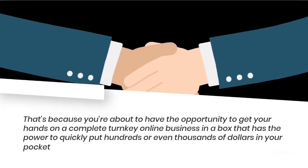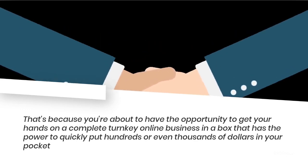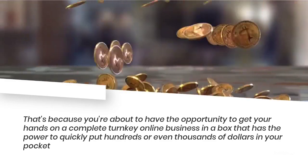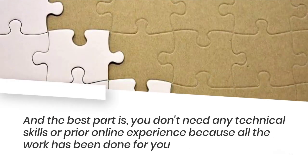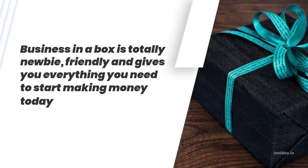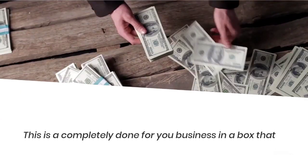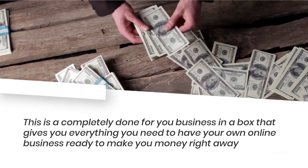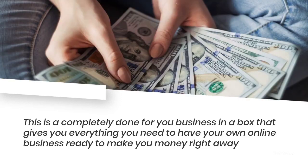That's because you're about to have the opportunity to get your hands on a complete turnkey online business in a box that has the power to quickly put hundreds or even thousands of dollars in your pocket. And the best part is, you don't need any technical skills or prior online experience because all the work has been done for you. Business in a Box is totally newbie friendly and gives you everything you need to start making money today. This is a completely done-for-you business in a box that gives you everything you need to have your own online business ready to make you money right away.